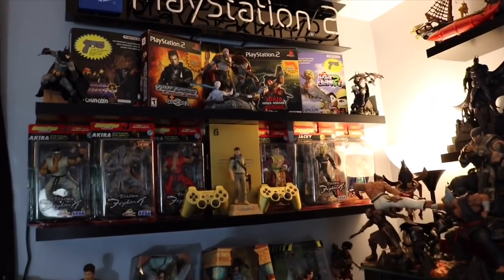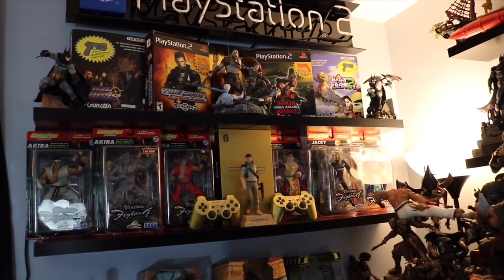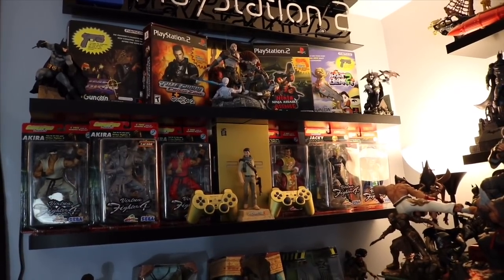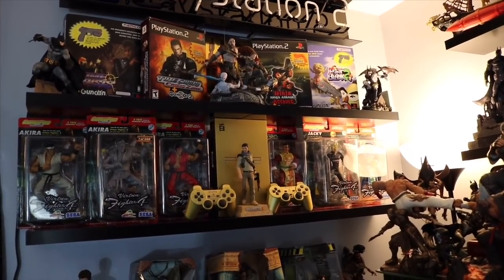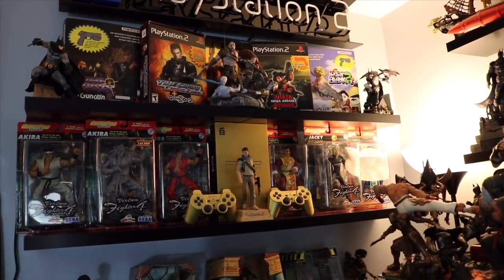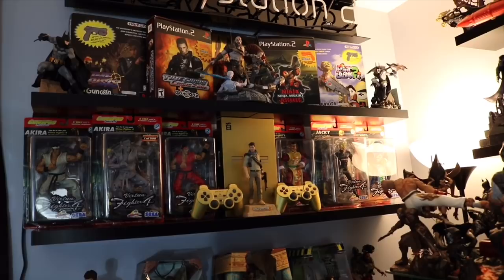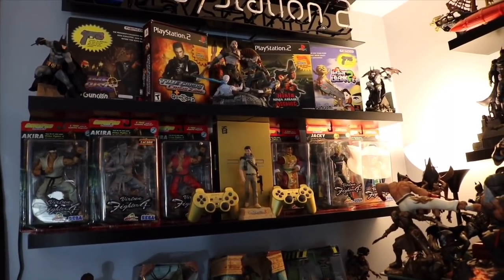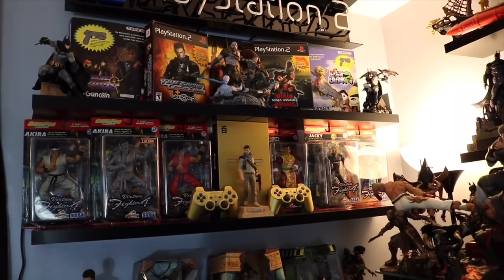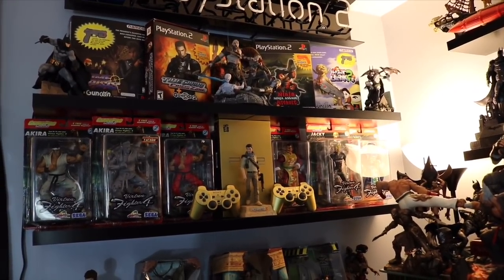So as you can tell, I have tons of light gun games right below. Of course, we have Time Crisis, Crisis Zone, Ninja Assault, and Point Blank 2. And all of those are complete with the light guns included in there. We have Batman on each side, and of course God of War for the PlayStation 4. We have that collector's edition statue right there.